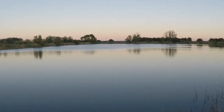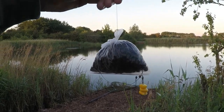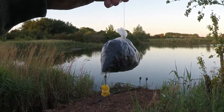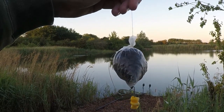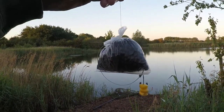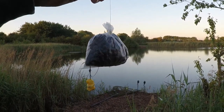Right, let's get the gear out, cast in, and let's see if we can catch anything. So there's my PVA bag system. I've got three grains of corn on there and a bag full of halibut pellets. Let's go cast that in, and fingers crossed we'll have a few tench.